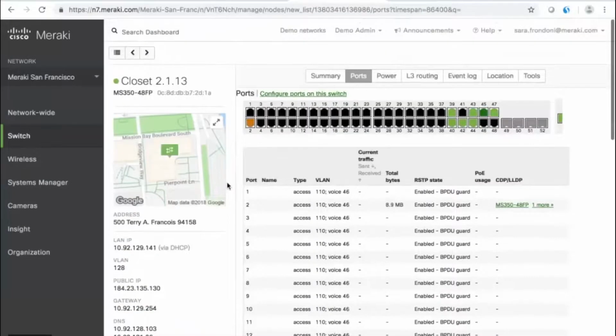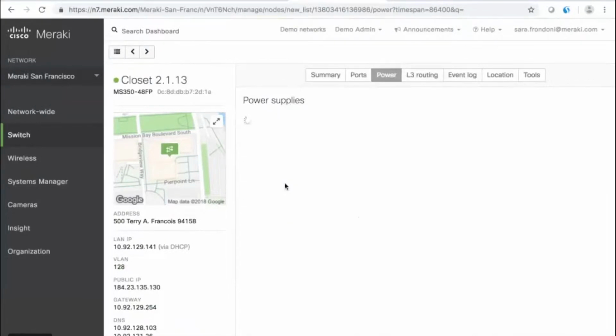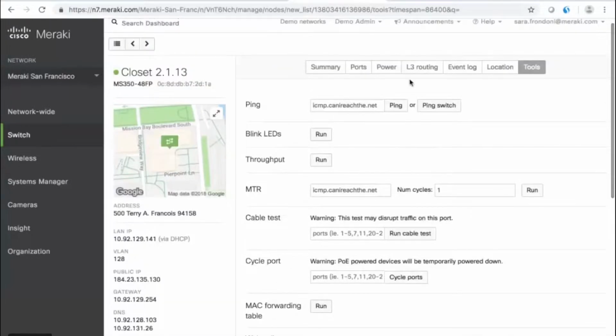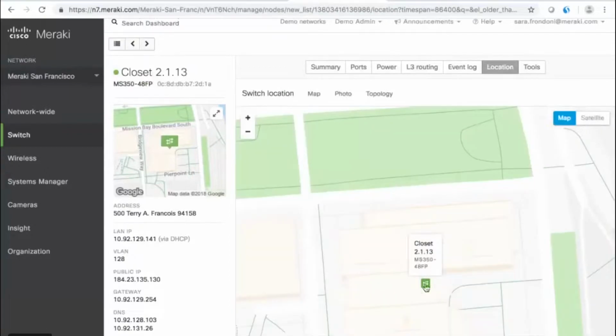So these are all of our ports and VLANs. If we go to power here, we can take a look at the power supplies and the power coverage. And then we can also take a look at tools here. So these are the different tools that you can use, troubleshooting tools for the switch. We can also take a look at the event log, the location of the switch, and where it lies in the topology again.